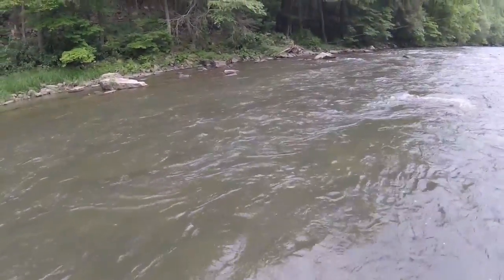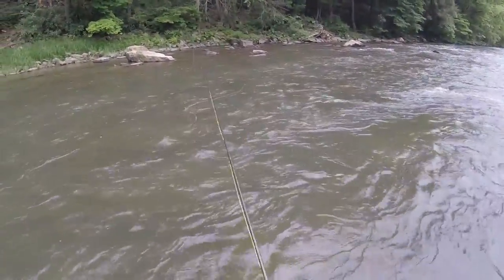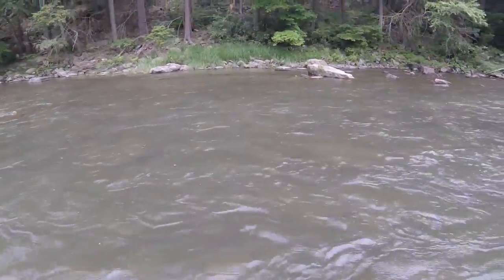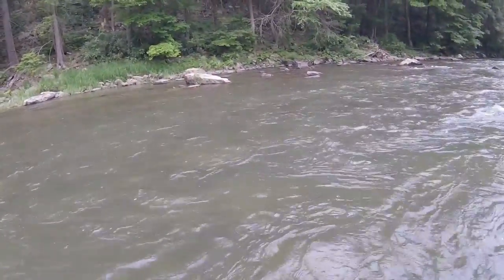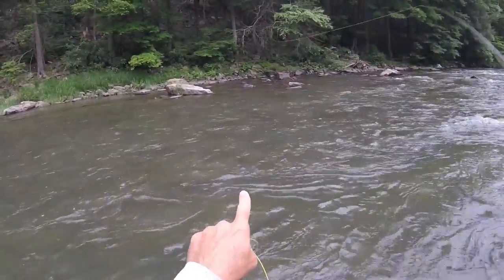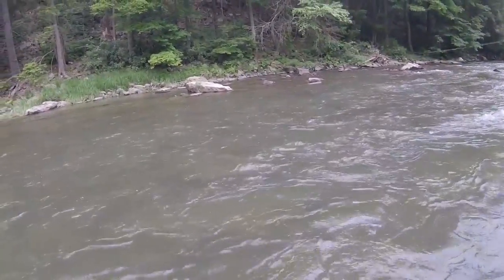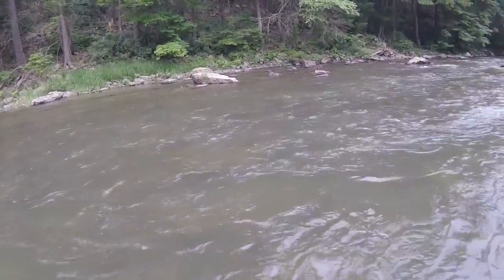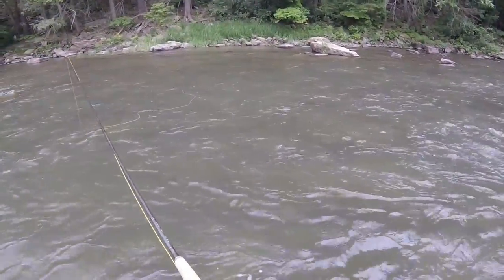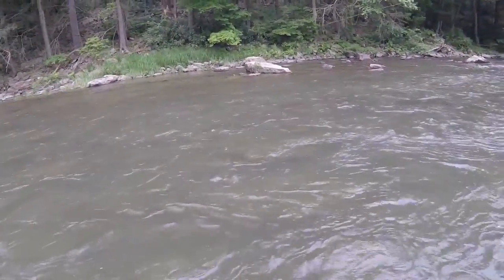Okay, guys, got one out of the three. Let's see if I get another one to hit. Oh, there's a mink walking along the bank. See him? Oh, you hear me talking. There he goes. Oh, there goes the mink. Not that black this time of year. A little more like a dark gray. Oh, he's in the water now.